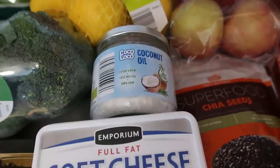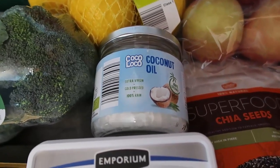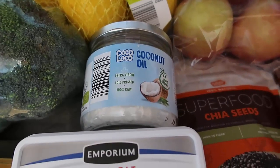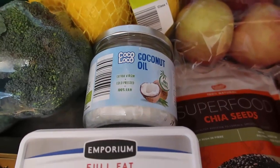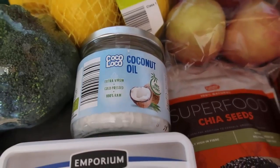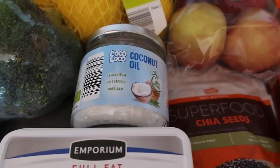And coconut oil, this is my cooking oil of choice, so I stocked up. I got 2 more jars of it. I've already had one, so I've now got the one I'm using plus 2 more jars of coconut oil. I'll be good for coconut oil for a while now. It's one of my staples, and who knows what's coming down the line. At least I've got loads of coconut oil to see me through.